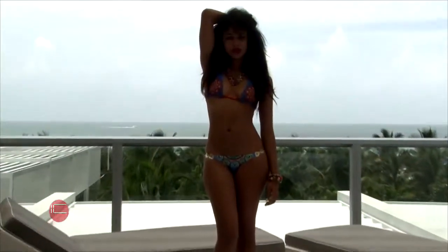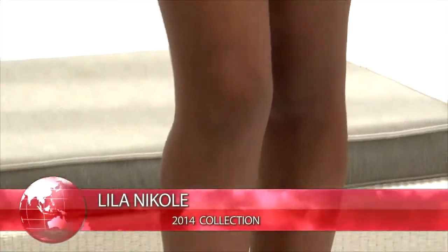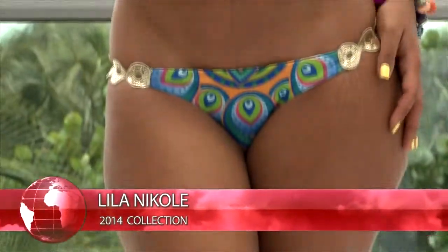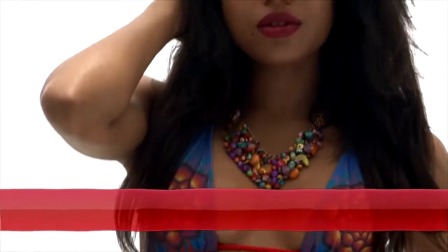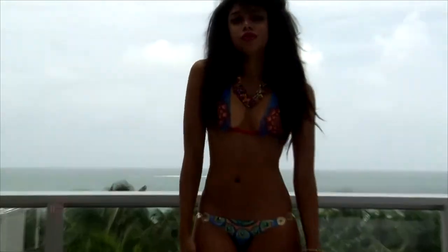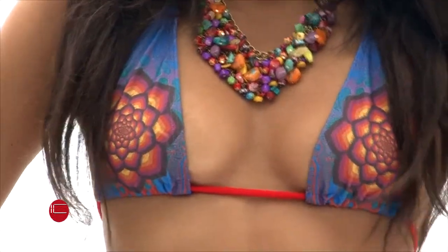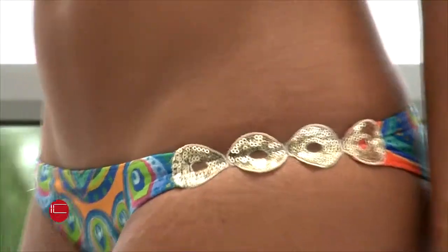Today we have the lovely Katarina Montez modeling one of the pieces from the Zen collection. The bottom portion of the swimsuit has some Bollywood Indian type of inspiration in the graphics and the artwork, and then it's accented with gold sequin rings. Then when you come up to the top, we did a lotus flower and digitized it. Took some really cool colors, blended it together, and made it an interesting piece. On the side of the swimsuit, we accented it with gold sequin circles.